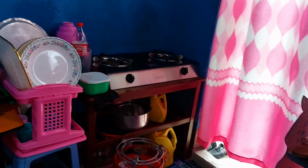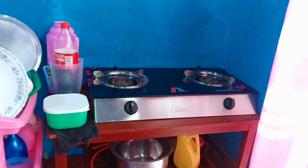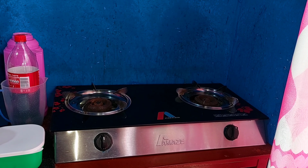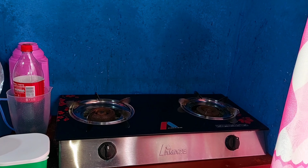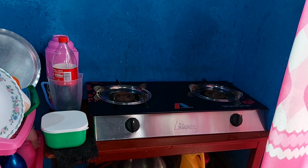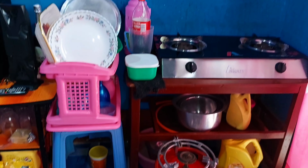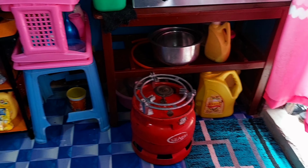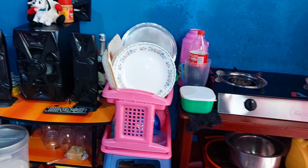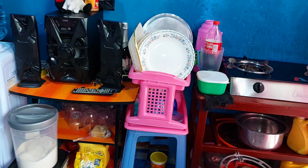Then over there we have our kitchen. We have the two-cooker over here. Is it a two-cooker? Okay, a two-cooker. She bought it for 3,000 here in Mwiki. It uses gas. Then the utensils are there. Just see how she has arranged them.